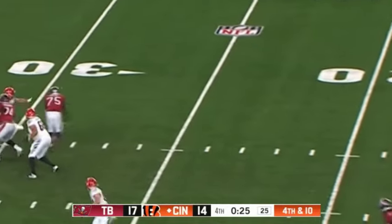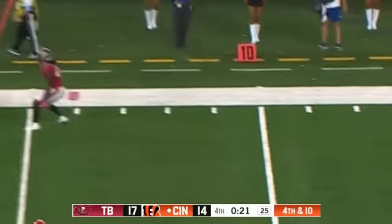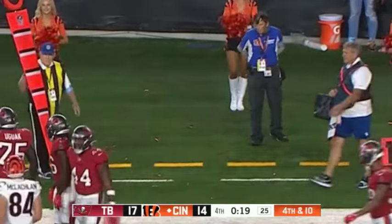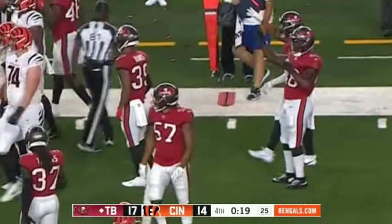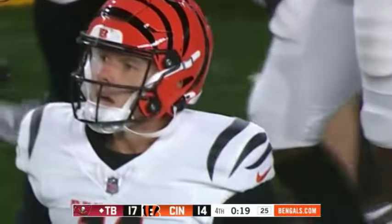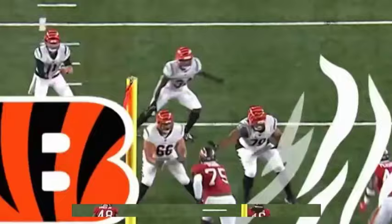Woodside evades, looks, he's going to run at the 20. He's caught from behind, and he is short. And Jay Person was able to catch up from behind and knock down Woodside. And a turnover on downs. A gutsy play from Logan Woodside, but it's not enough.